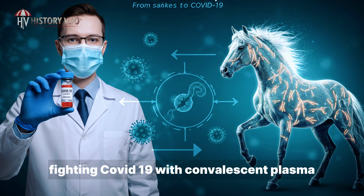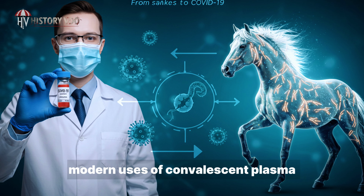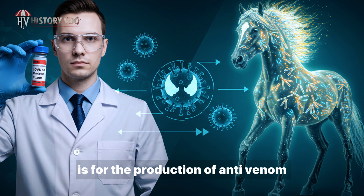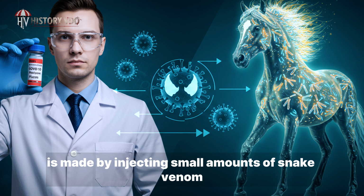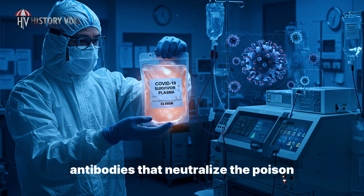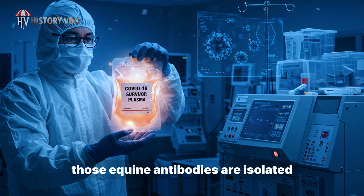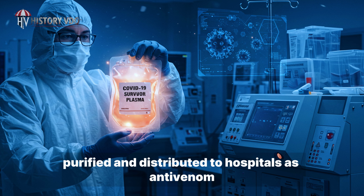Fighting COVID-19 with convalescent plasma. One of the best-known modern uses of convalescent plasma is for the production of antivenom to treat deadly snake bites. Antivenom is made by injecting small amounts of snake venom into horses and allowing the horse's immune system to produce antibodies that neutralize the poison. Those equine antibodies are isolated, purified, and distributed to hospitals as antivenom.